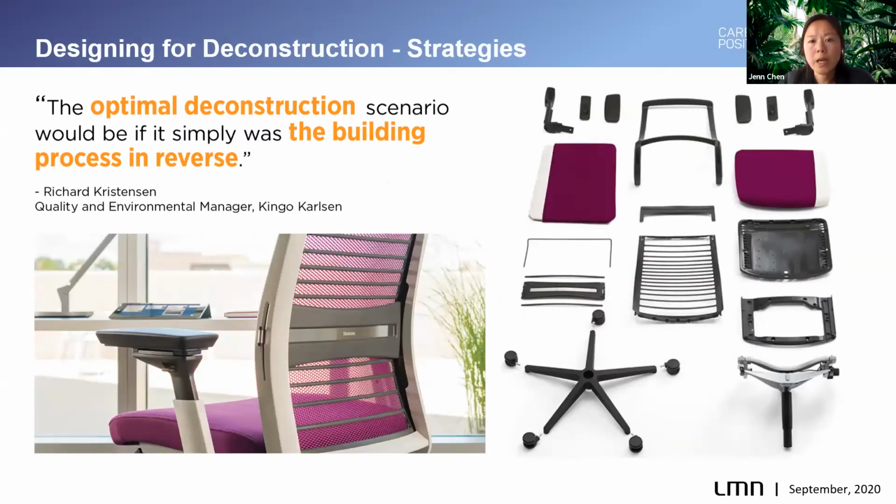And to be able to maximize a material's reusability, we can think about designing for deconstruction. So this is the Steelcase Think chair, which is designed for easy disassembly. It is said that you can disassemble this chair in 5 minutes with simple hand tools. So if a piece of the chair becomes damaged, you can replace just that piece rather than having to throw the whole chair away.